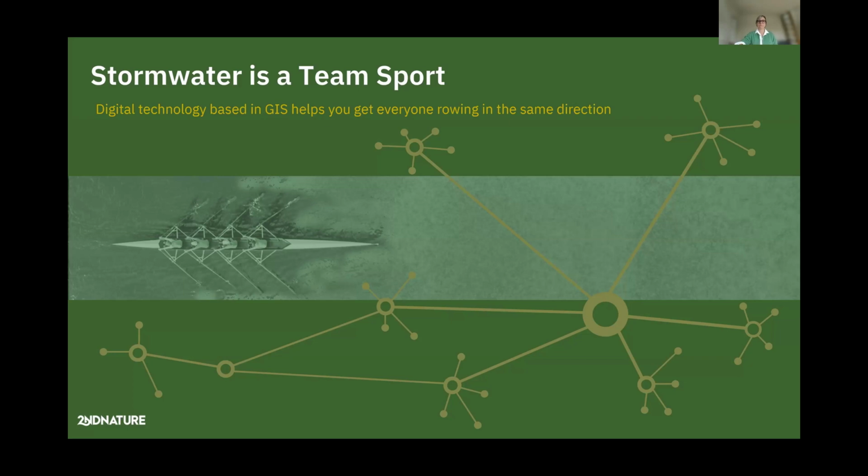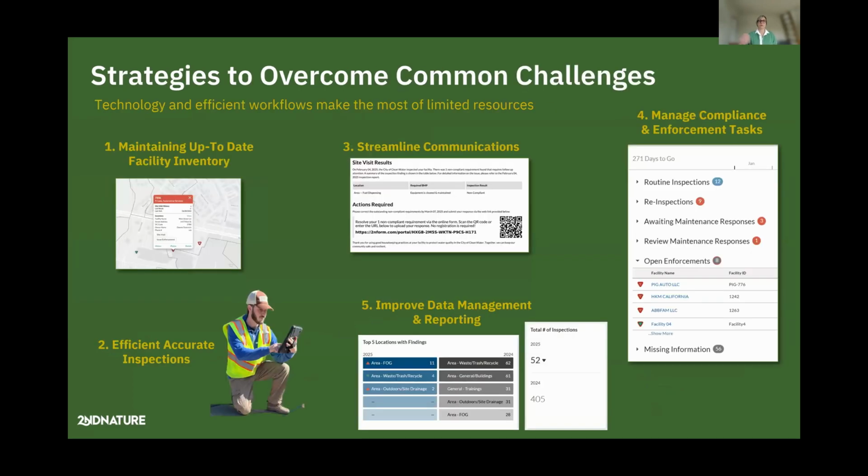Okay, so we mentioned we were going to talk about strategies, so I'm going to give 5 strategies. These are going to come up throughout the rest of our conversation. And again, technology, efficient workflows, right? Do more with less. Everybody's being asked to do more with less. So these are the top 5 for today.